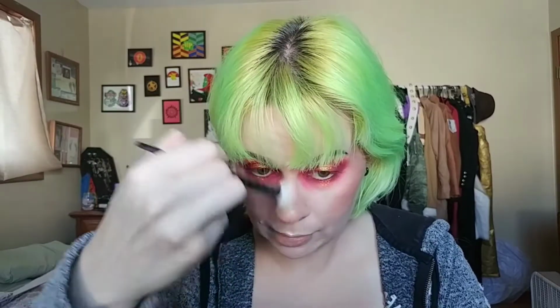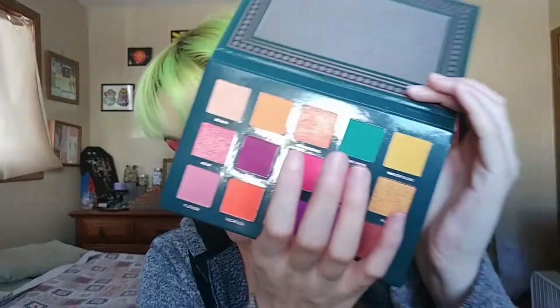Add that to my cheekbones. Then I'm going to add it to my Cupid bow. A lot apparently. Tip of the nose, in between the eyes, and then down along the bridge. I'm going into that shade Stargazing again, and I'm going to tap some of that to help make the glitter look a little more blended.